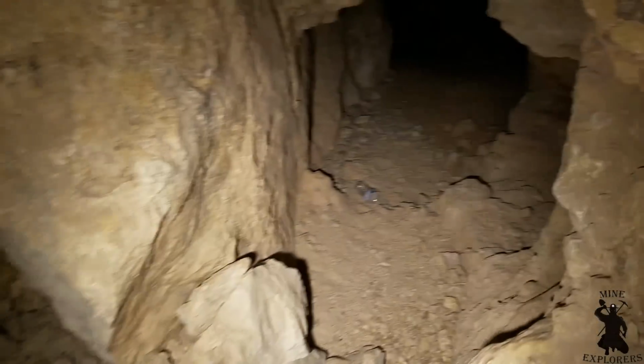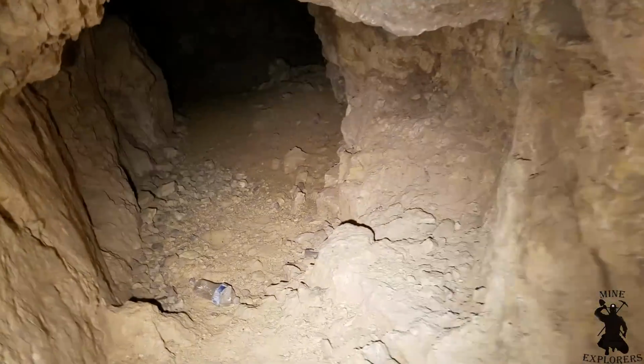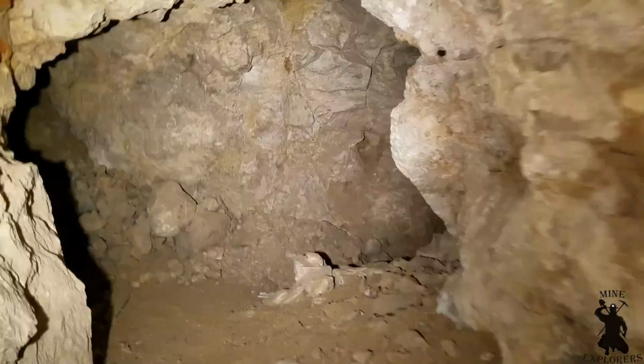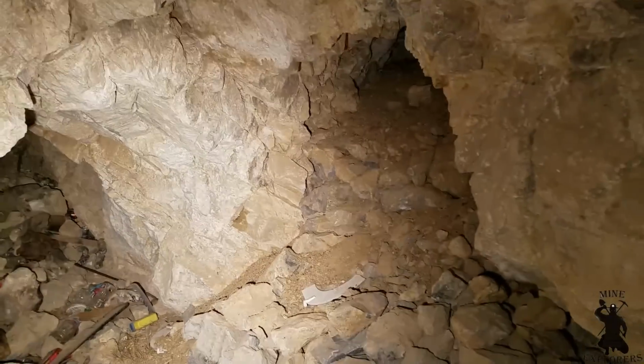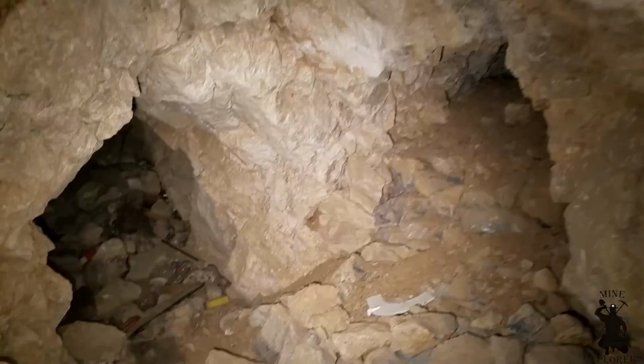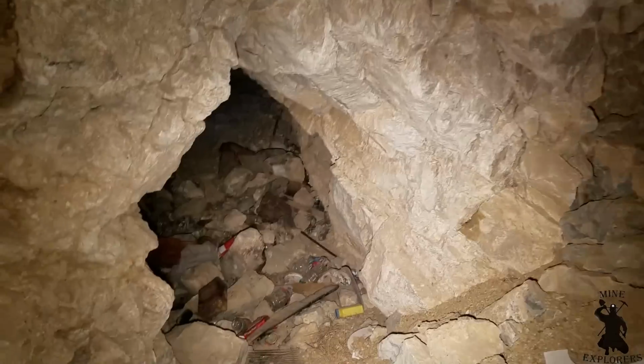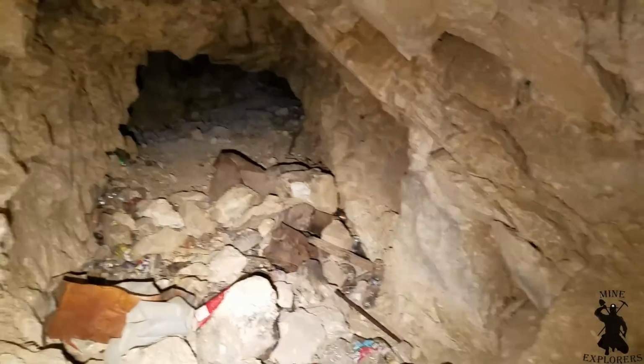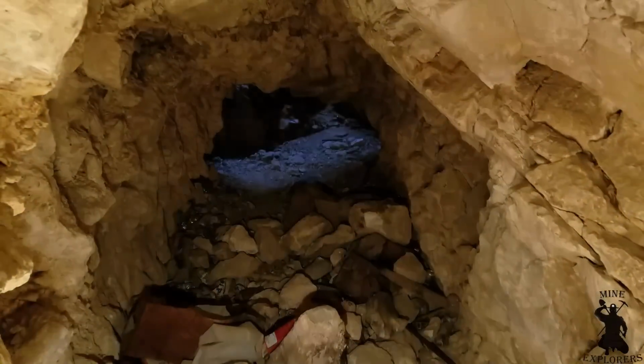Okay, apparently he's daylighted over here. He's got some daylight. If you go the other way, you get light. If you go this way, you get line. So we daylight over here? Look at all this trash, man. Oh, that's got to be the bottom of one of the shafts.